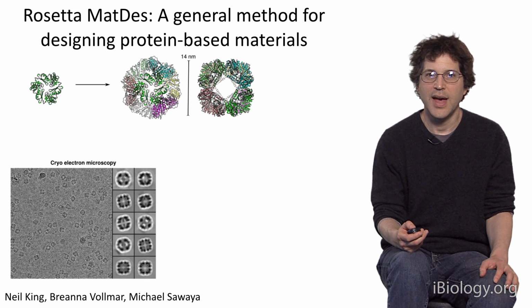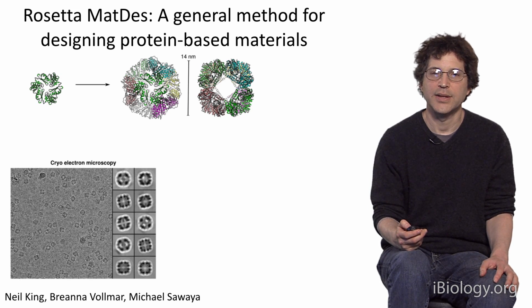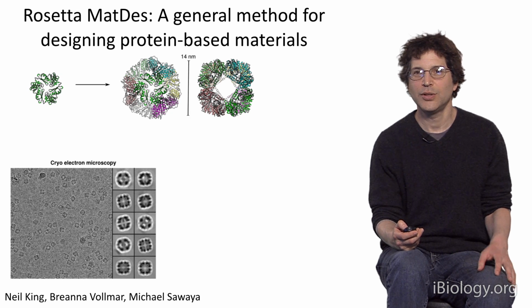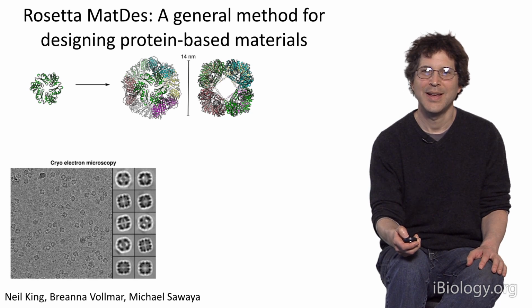And you can see that these cells are filled with these cubic structures, and the averages of these images are shown on the right column of this panel. And you can see they look quite a bit like the design model. They look like little dice, in fact. What we'd like to be good enough to do is to be able to put different numbers on different sides. We're not quite there yet.